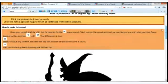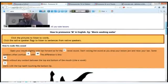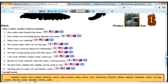Which watch was a Swiss watch. How to pronounce w. Warm washing water. So while we were walking, we were watching window washers washing Wellingtons in their window. So w sounds. Let's see if we can do that. Like in one, window, which. One whale swam towards the tower.